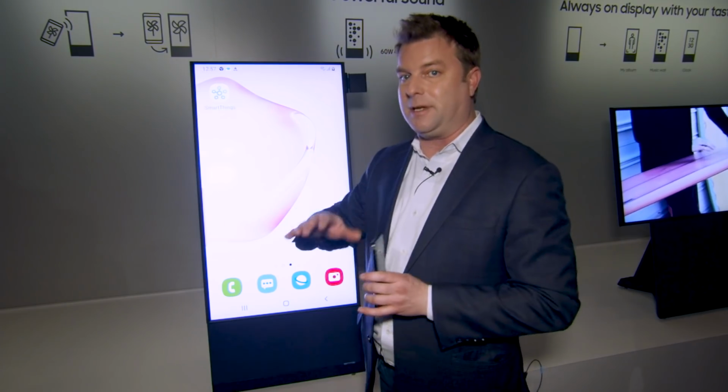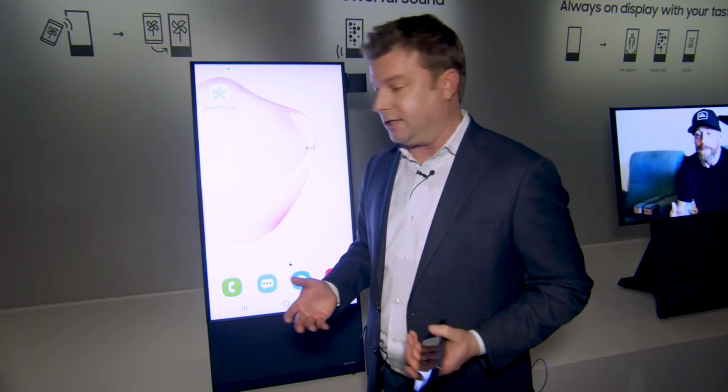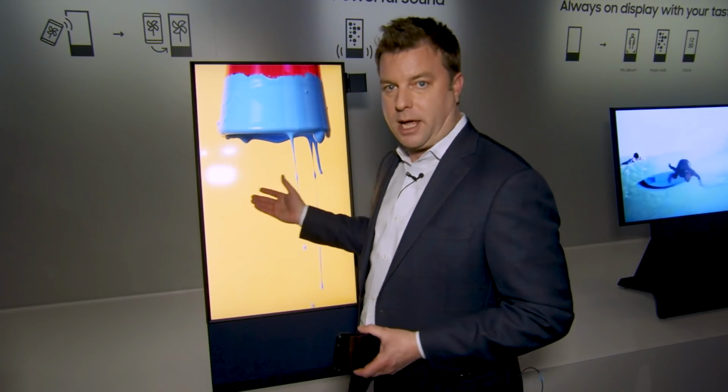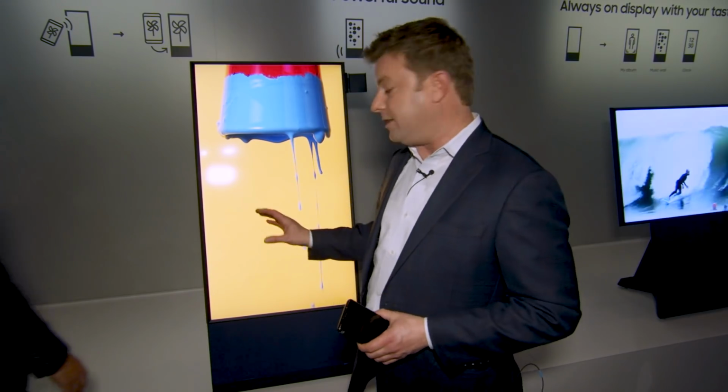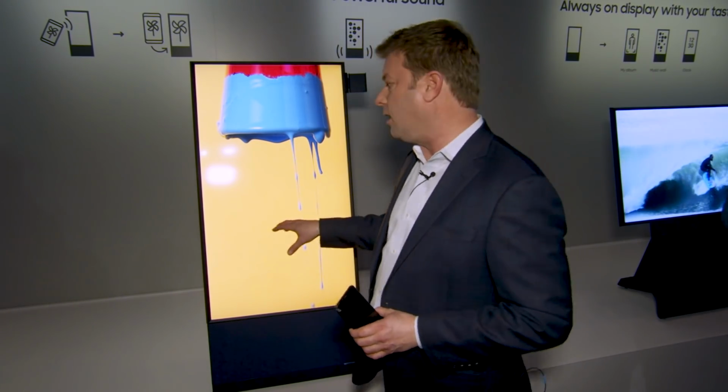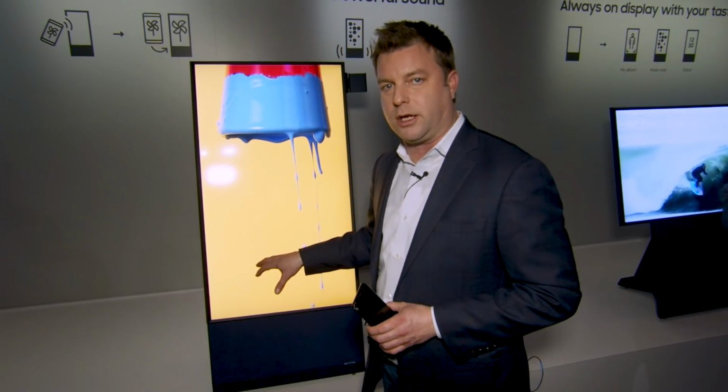But it's not limited to just that. It's a proper TV. So if you want to plug a Roku streaming stick into it, or a Blu-ray player, or a gaming console, you can do that as well. There's also quite a chunky audio system built into this as well. It's a 60-watt 4.1 audio system.